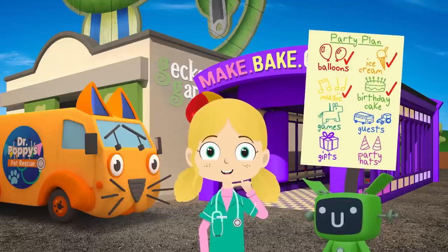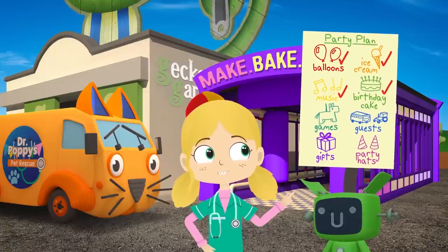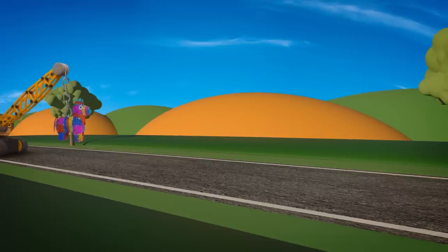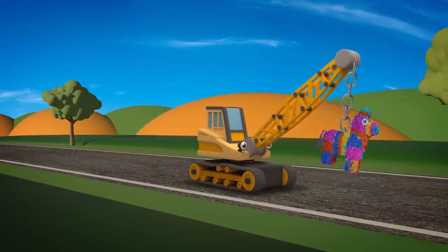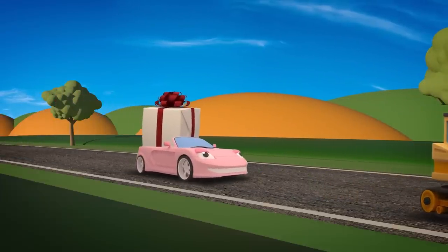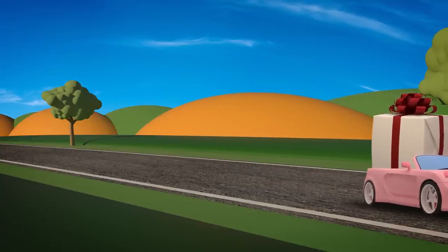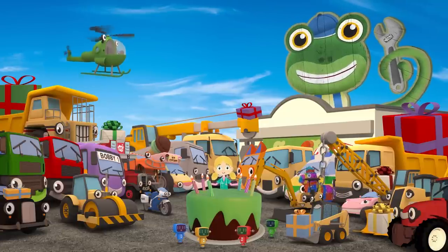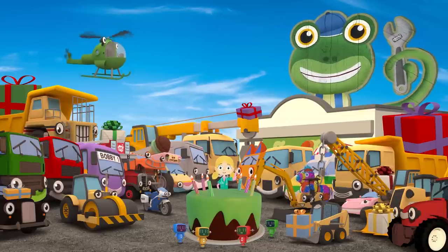What do we have left on our list? Games, guests, gifts, and party hats. Ah, here come the games! Ryan has a piñata filled with sweets. And Sophie has a giant parcel ready for a game of Pass the Parcel. And here are all the guests with their gifts for Gecko. Just the party hats left to get.